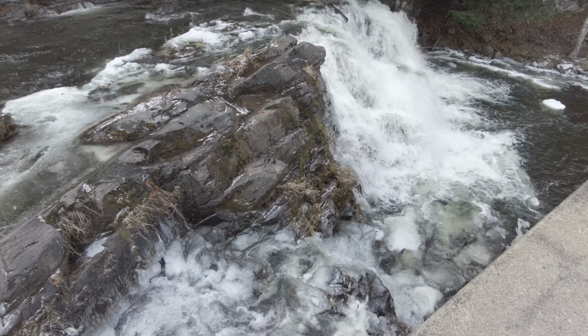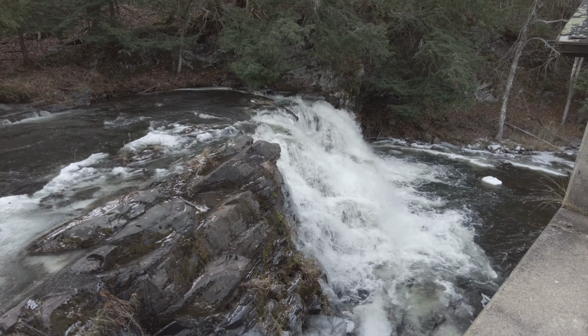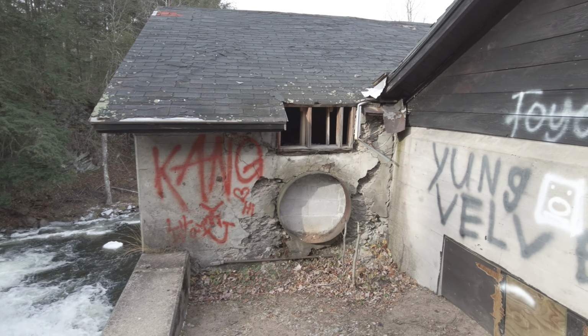Look at that. The falls drop about 15 feet. Now look at this abandoned building.